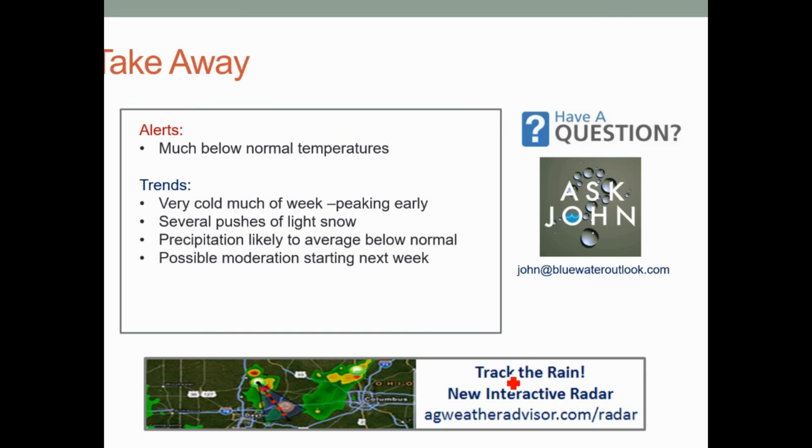Now, with a little bit of snow around, you might want to track the snow, and here you go. We have a really nice, good interactive radar that I use myself, agweatheradvisor.com/radar. Bookmark that. Take a look at the radar as that snow comes through. I think you'll like that radar.